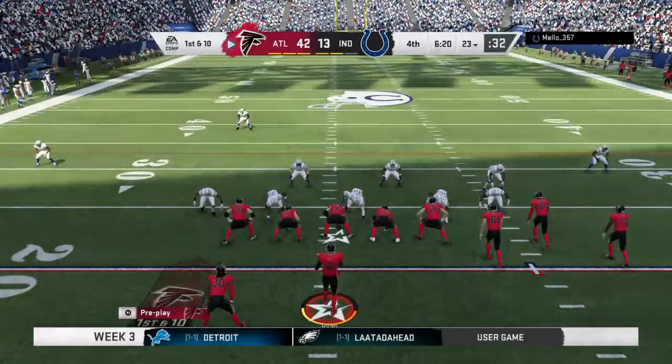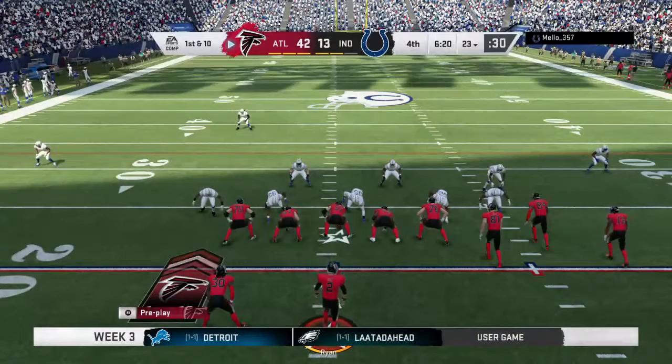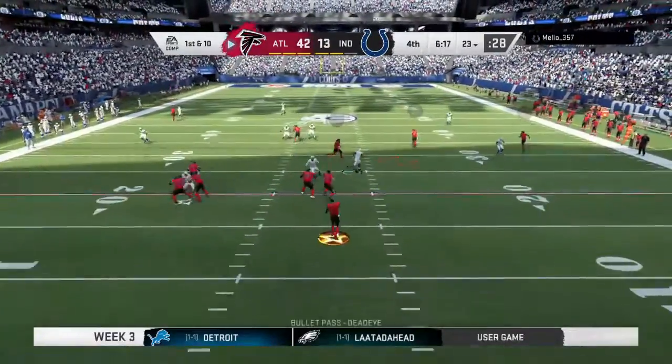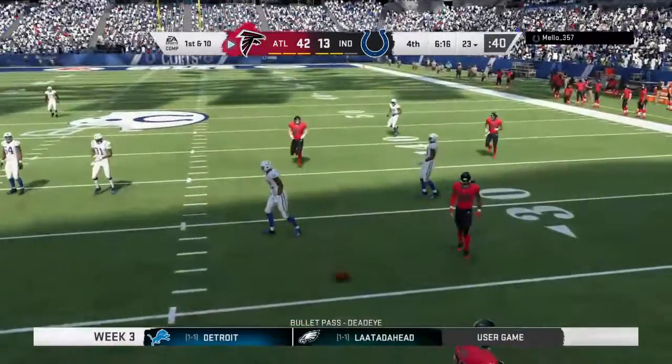About set to begin their next drive, the Falcons offense at the line. And this game comfortably in hand. The scoreboard speaks for itself, but you still got your starting quarterback out there. When do you go to the backup, let him get some time?